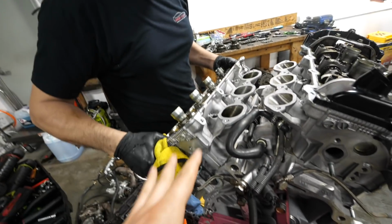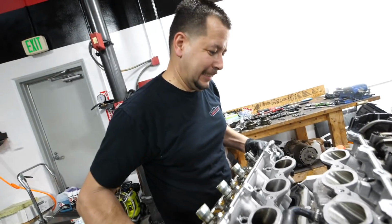The moment of truth. This could be a little bit more money to fix or a lot more money to fix right now. So we're going to find out right now which one it is. We know it's this head. We know this is the gasket that blew.